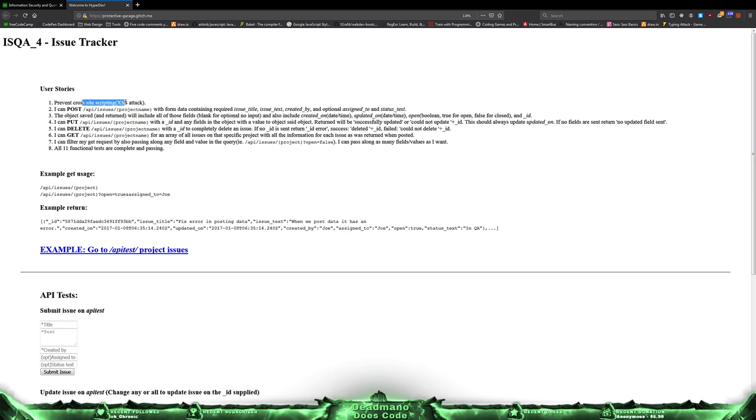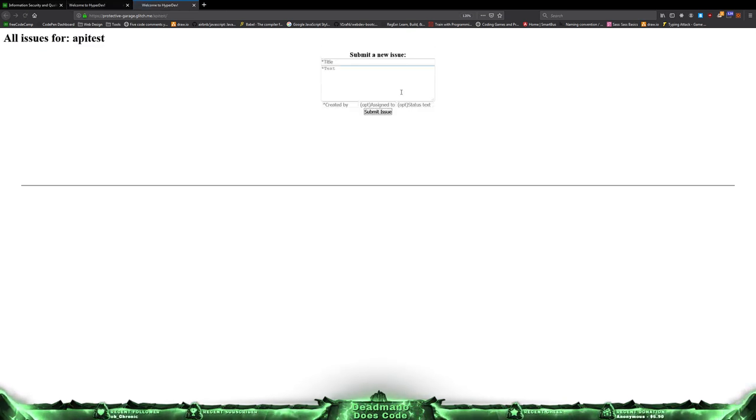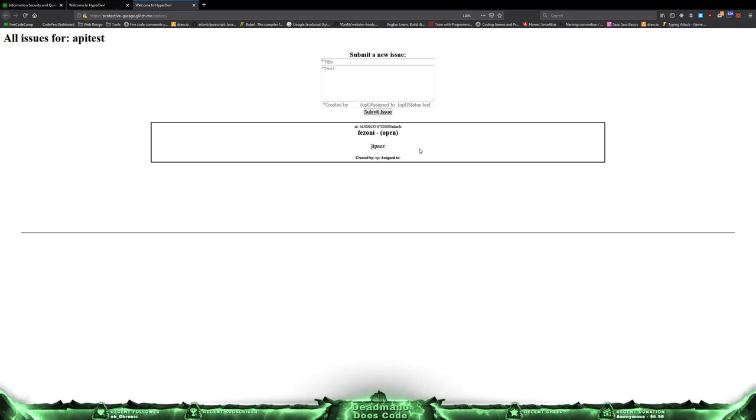So we need to prevent cross-site scripting, so we'll just use Helmet for that. I can post API issues with form data containing required issue title, issue text, created by, and optional assigned to, open boolean, true for open, with a value to object. But we didn't get an ID when we submitted or anything. That's interesting.